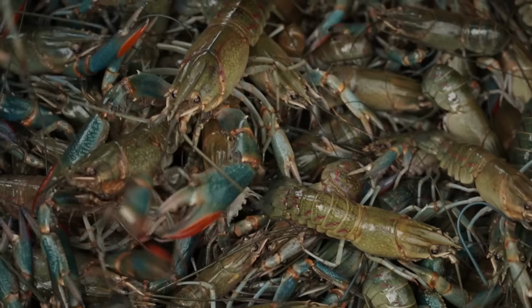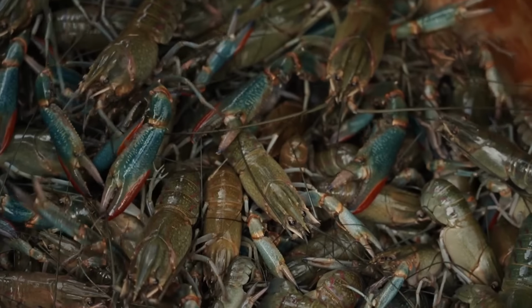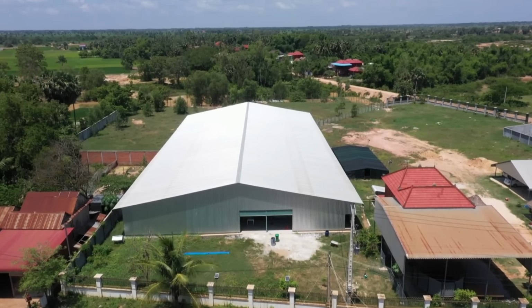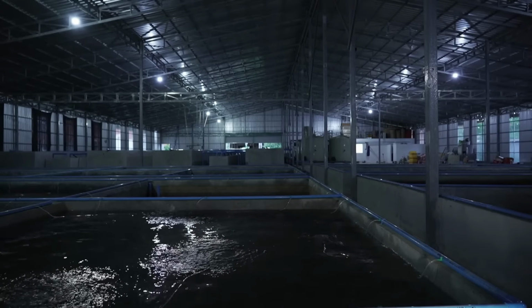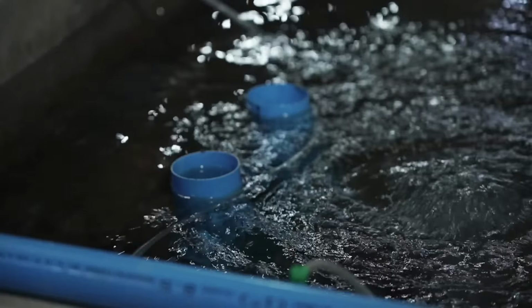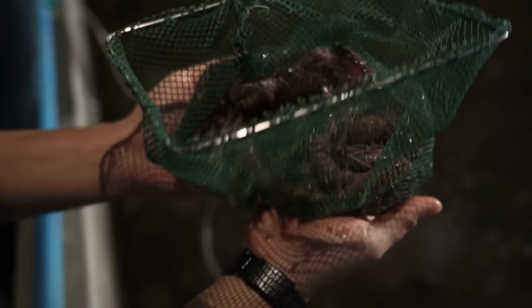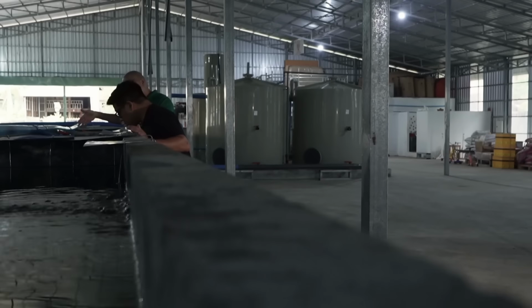While his crawfish grow out in these ponds, they are bred somewhere else. This is Desmond's brainchild. So welcome to my hatchery. These are no ordinary spawn, mind you. Ready? Okay.